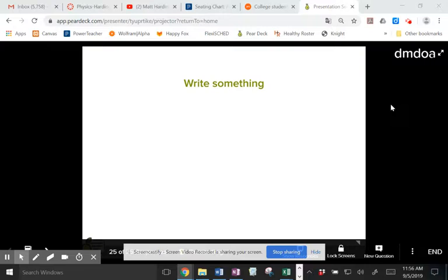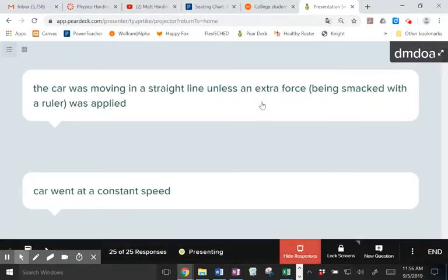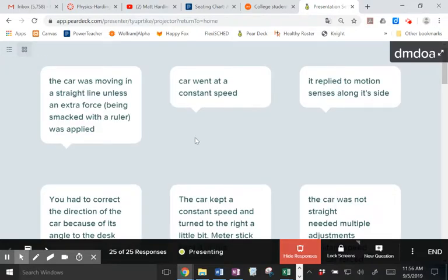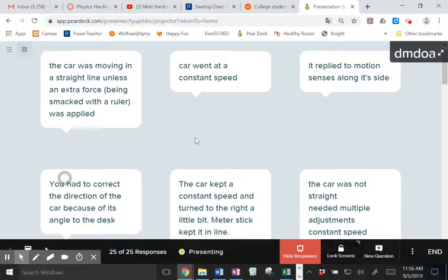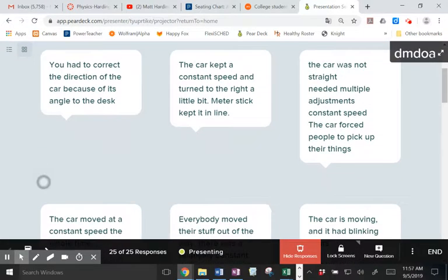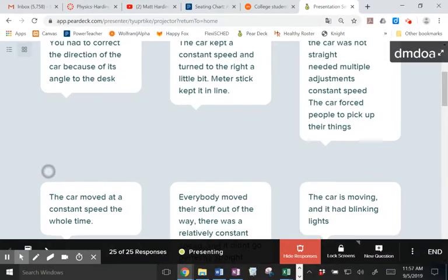All right. So let's see what people are sharing here. Hide, show responses. Car moving in a straight line unless an extra force, being smacked with a ruler, was applied. Car went at constant speed. Replied to its motion sensors along the side. You had to correct the direction of the car because of the angle of the desk. Car kept constant speed, turned to the right a little bit.